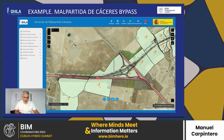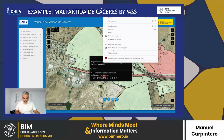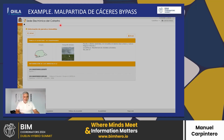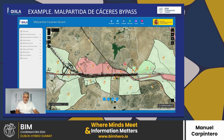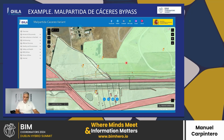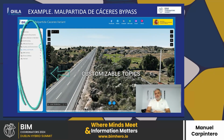Also, we have the possibility to consult the project boundary along all the corridor, embedded with the Spanish cadastral. Here, this is the official Spanish cadastral web page, and we can consult the owners of the surrounding areas if we have some kind of trouble with them. This is possible because the cadastral database is also embedded here. We don't have much time to show all the topics and all the tools that this dashboard can do. But before finishing this presentation, I would like to focus on this picture.